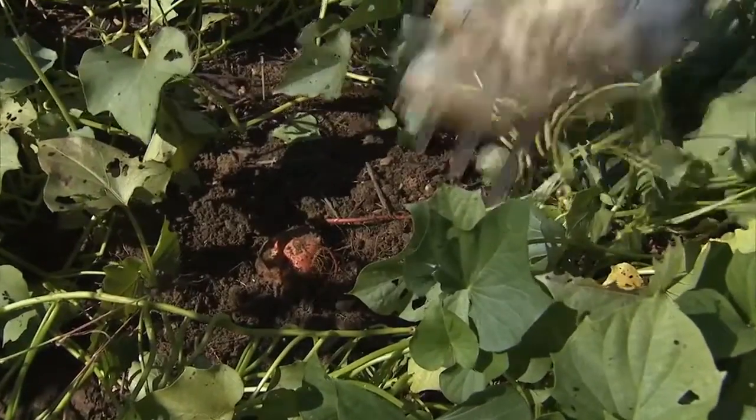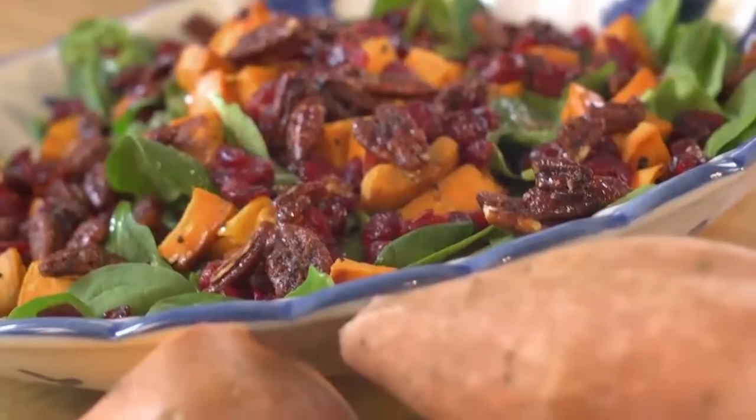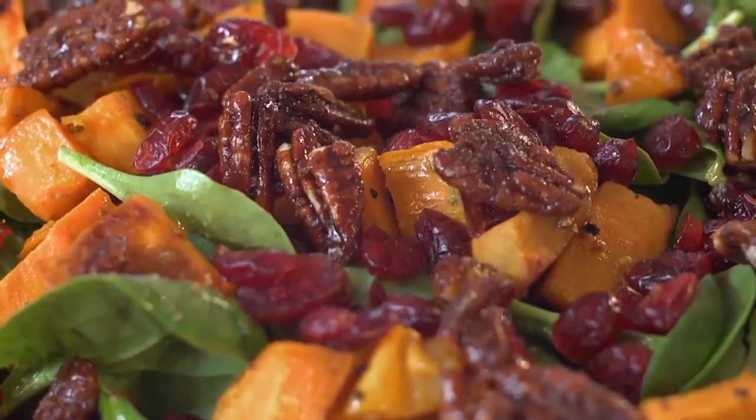If you haven't given sweet potatoes a real chance, you should now. If you haven't used them in a while, I'm going to give you a very good reason to. They're not only delicious, but they're good for you. And speaking of good for you, here's a recipe from a great friend of mine who shared it with me while I was visiting her in Natchez, Mississippi.